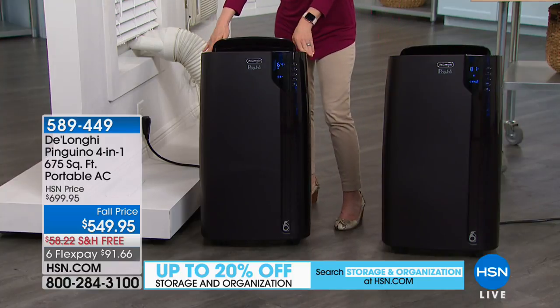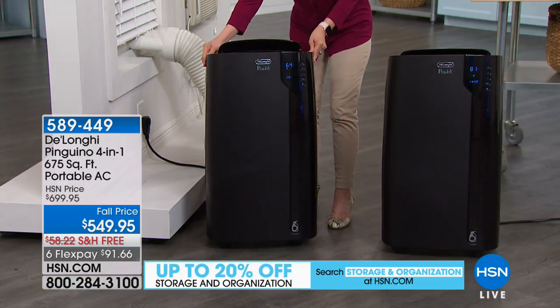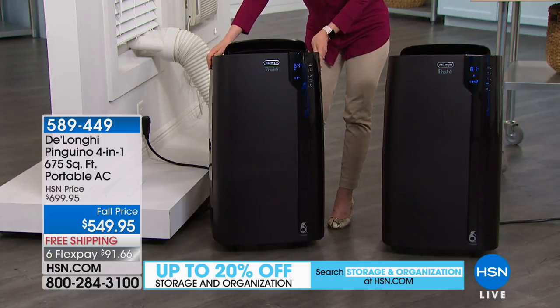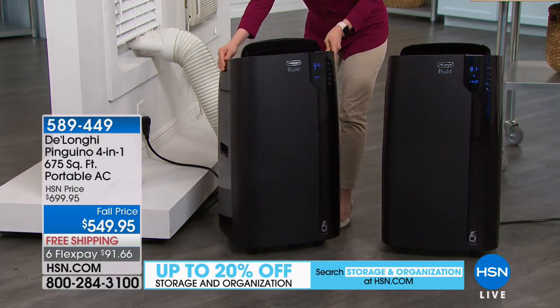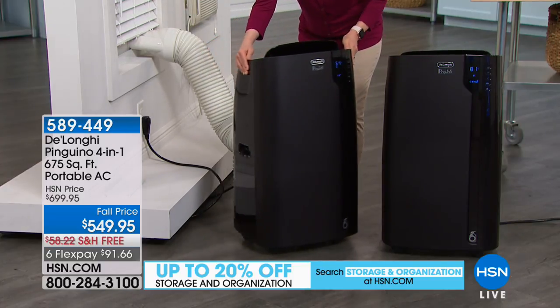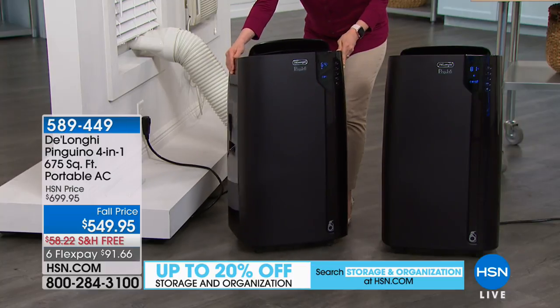The other thing with the 14,000 BTU, just talking about the size of it, it will cool or heat a room up to 700 square feet. So that's the size of a 2.5-car garage. And it comes with your caster wheels already on. They're already installed, so it's portable and you can move it from room to room.